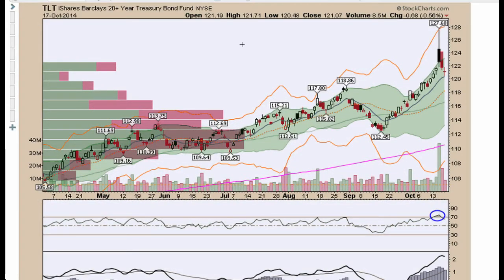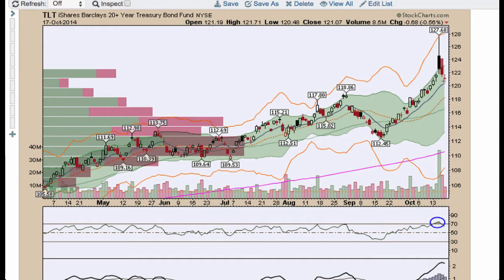Bonds, TLT reached as high as the fourth standard deviation, the orange lines here, or 4 standard deviations off the 20 period. We tagged that level and then reversed hard last week on Wednesday. We are watching TLT. We're at the 10 period. We have a little spinning top here, and we're thinking we could back down to the 20 period moving average. So we'll be watching TLT going into the week as well.